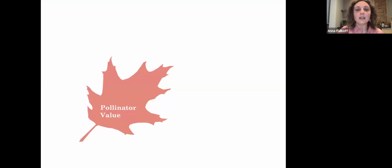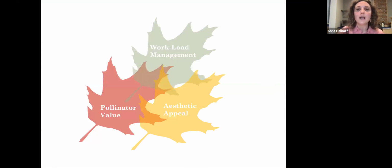But yard care comes down to balancing several different items. Pollinator value and other wildlife value is really essential. Aesthetic appeal is not something you want to lose because you want your neighbors to want to emulate what you're doing. You want them to stop and think, oh, they're doing something different, but I really like how it looks. I want to try it too. And you want your workload management to not be all in the spring because the spring is the busiest time for gardeners, as we know. So there's things to consider.